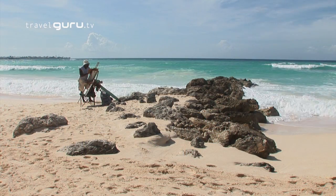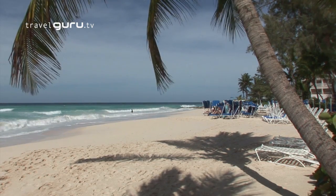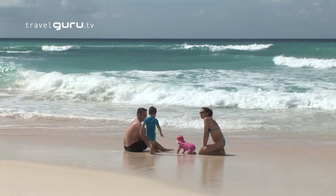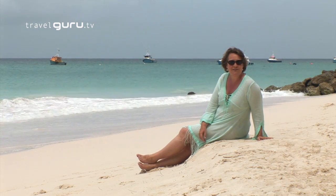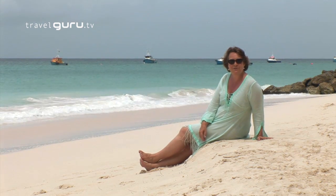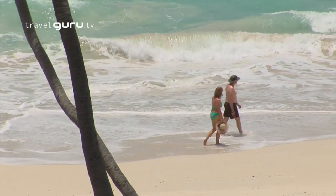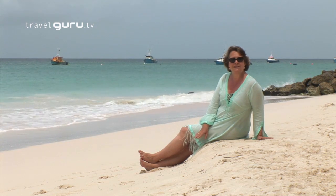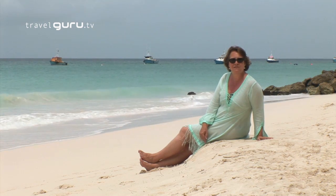The logical place to end our island tour is back down on the beach. This is, after all, where most people will spend a big chunk of their holiday. I've been to Barbados many times, and every time I come I find something new, and this trip's been no exception. It is that sort of place. You know, the beaches are the obvious attraction, and they really are fantastic, but there's so much more to explore, and it really is worthwhile getting out and about and discovering some of the hidden secrets of this amazing place.